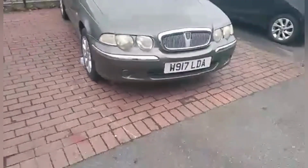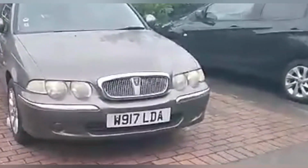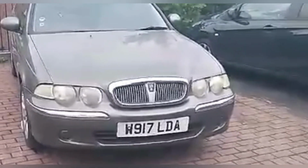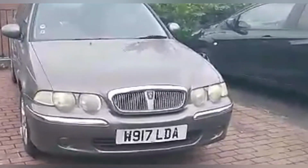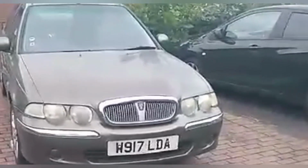What's special about Christine is that in 1999-2000, when Rover released the Rover 45, this car was a press car for the launch. So all the motor journalists and politicians, they drove these cars to see what the marque would be like.